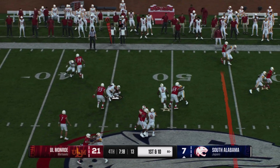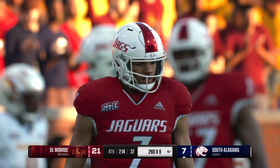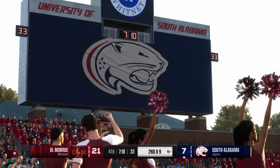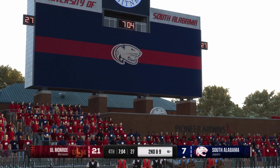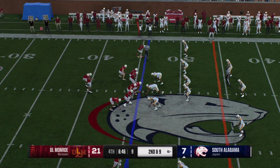They're going to go right back to him on first down. Man, that D-tackle is a freak athlete. Did you see him come out of his stance and beat the offensive lineman, getting to the running back? Cat-like quickness. Didn't get much on first down. It's 2nd and 9.